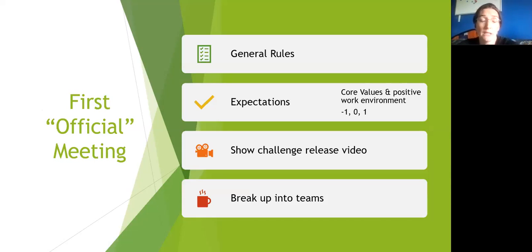We've had our first official meeting, and the things that we try to cover in that first meeting are our general rules. We meet in more of an office building type setting, and so it's important for the kids to realize that teachers are working behind doors and that sort of thing. We also go over expectations. Core values is really big the first few meetings, and then just that we want a nice working environment for the kids.